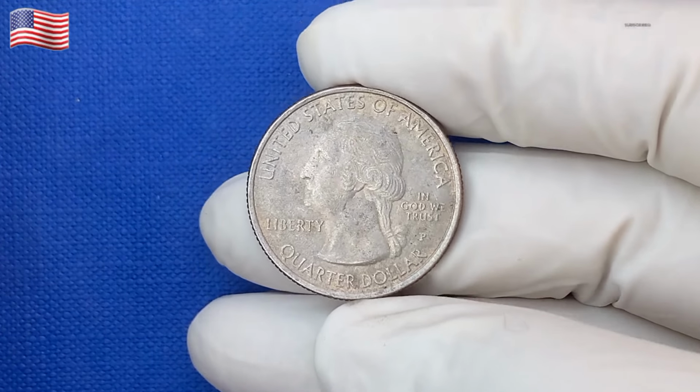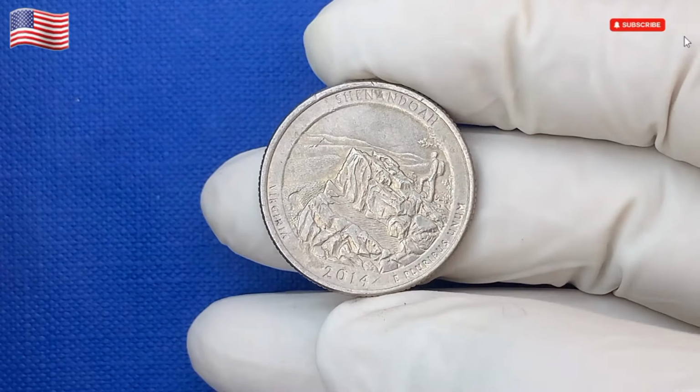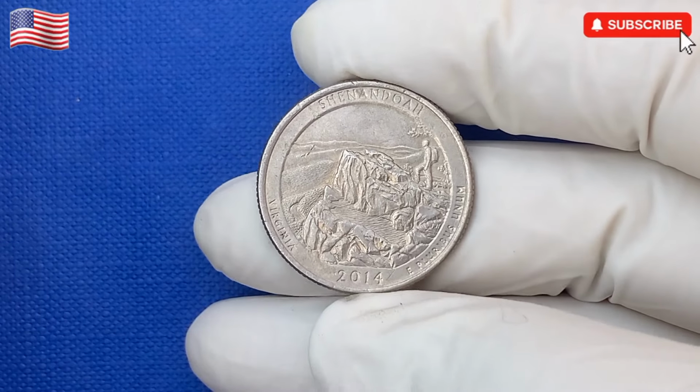One of the reasons the 2014 Washington quarter stands out is that it's part of a limited edition series, meaning that the overall number of these quarters will never be produced again.